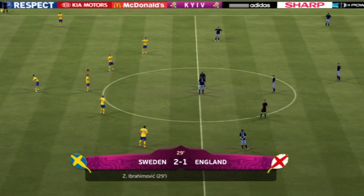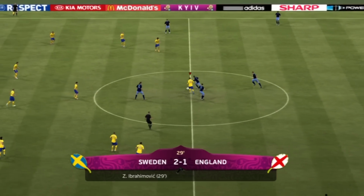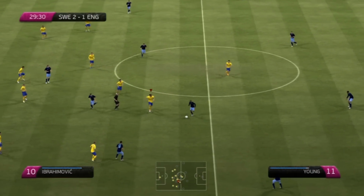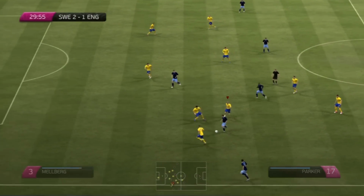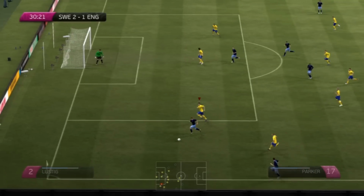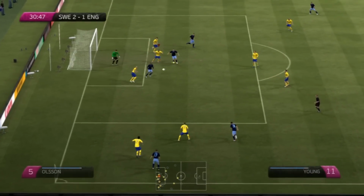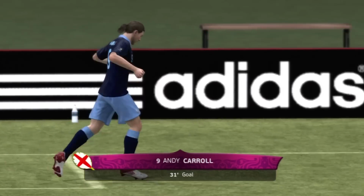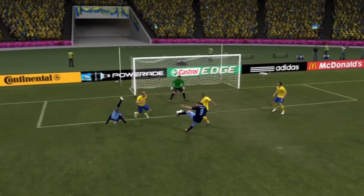Goal has put Sweden ahead in this one, just where they want to be. On to Young. This is Parker. Using the ball well. Followed it, and that's the equaliser. He's got two goals to his name now. He'll be looking for a hat-trick.